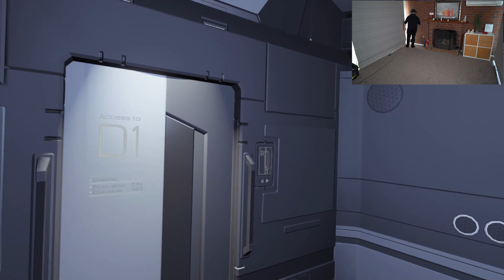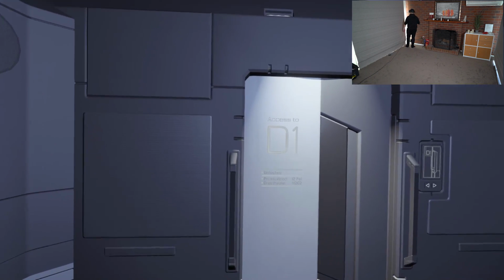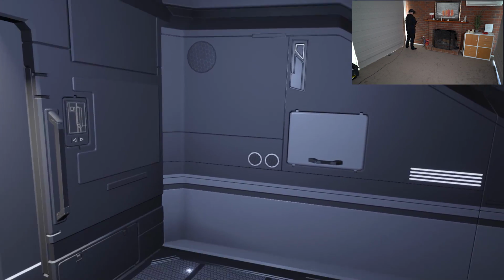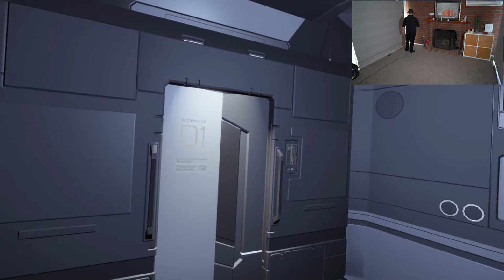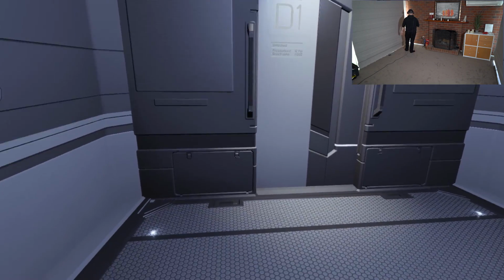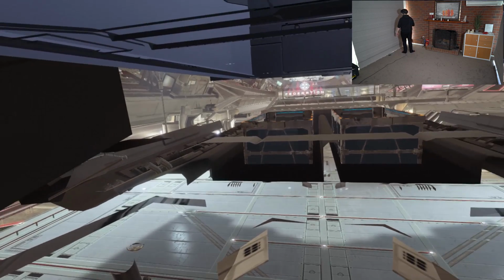Got a D1 controller, open to close presumably, and it has the same stuff written on it that every other door has written on it. The other side is just a carbon copy of the previous side, so nothing else really to see back here. However, I might take the opportunity to stick my head through the floor here and give you your first glance of the rear interior of the Corvette.